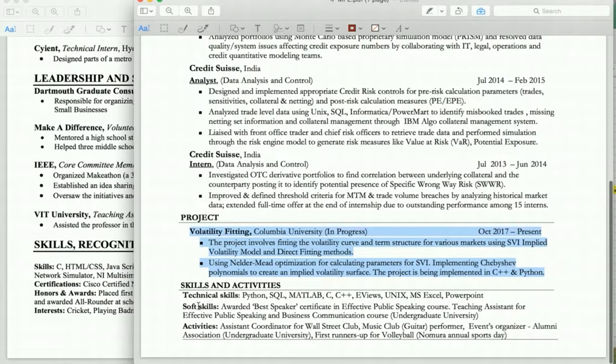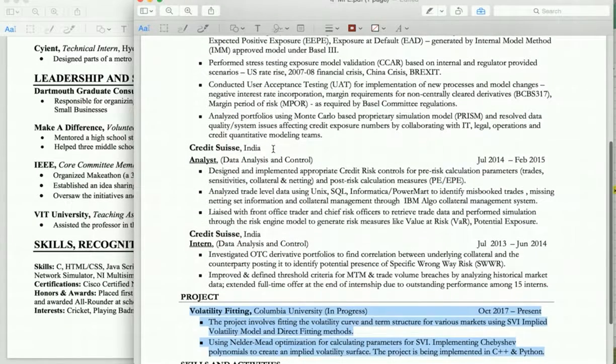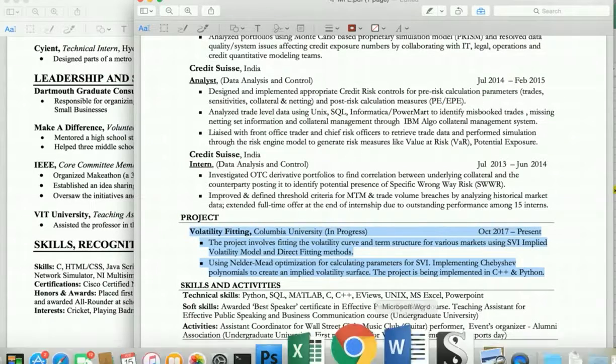This person has ended with technical skills, soft skill activities. So kind of leadership thing you can fit into this small block here and highlight your professional and academic exposure. So that's what I'll go with. Sometimes you can even have a relevant coursework section separately. So that's up to you.